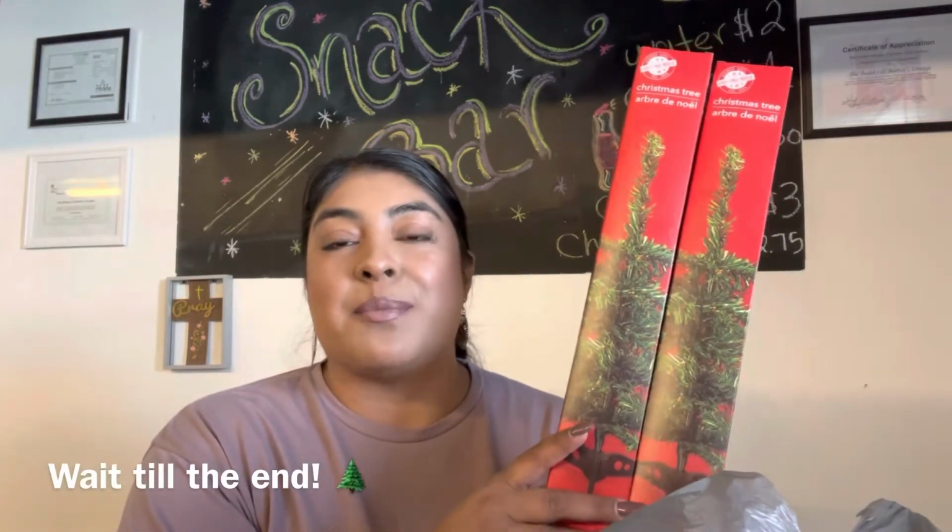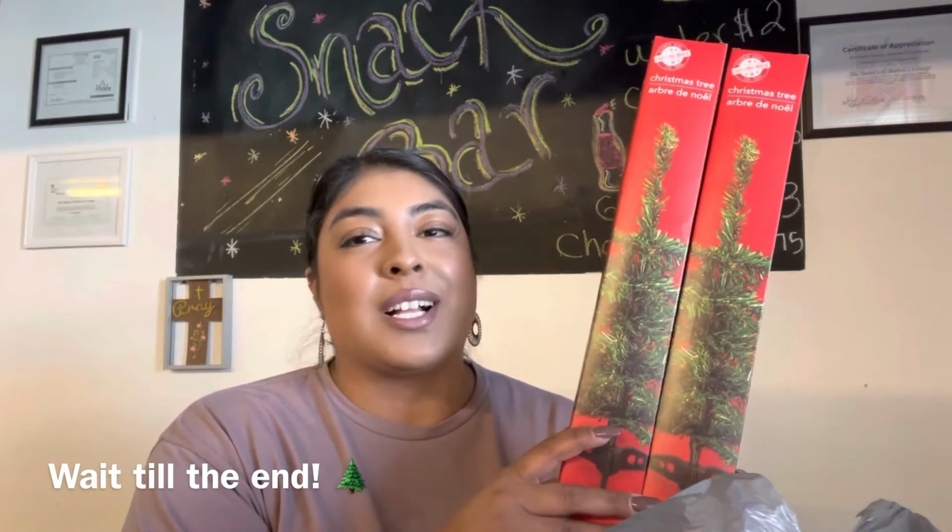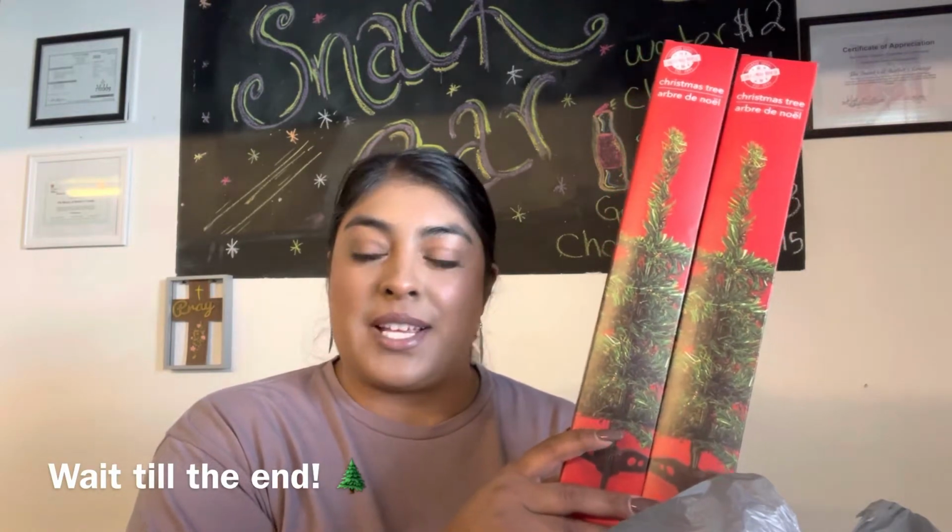Next item, of course, I had to get the little Christmas tree the Dollar Tree carries. They do have a bigger one that is like 4 feet tall, and it was like $5. So if you wanted a little bigger than this one, they do have that option as well. I did pick up 2 of them. Still can't decide if I will place them in my waiting area or on the windows, but I will show a clip of where I decided to place them.